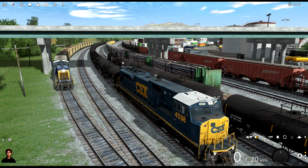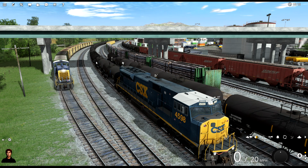So here is where we're at right now. Back at the River Point yard, it is Sean's turn, and he's got this long cut of tanker cars all the way back there that he's got to run up to that area that I created on this map. I just looked at it now. Not as nice as the rest of the map.